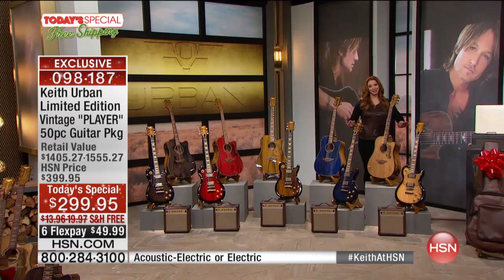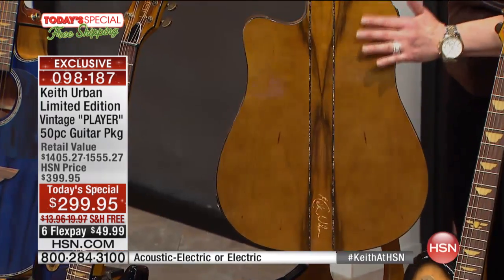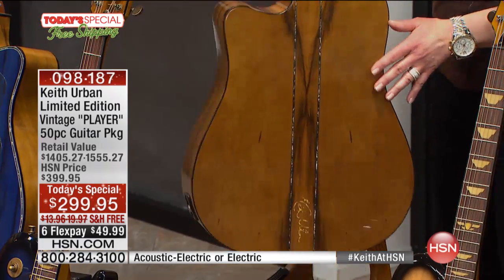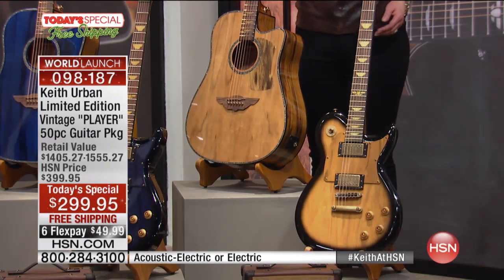And then last and certainly not least, this beautiful natural wood. And I remind you, each one handmade, this is all wood. This is not a lacquer or a faux. That's God's little fingerprint. But I promise we're going to give you all the details. It's a spectacular package. The guitar alone is valued at almost $800.